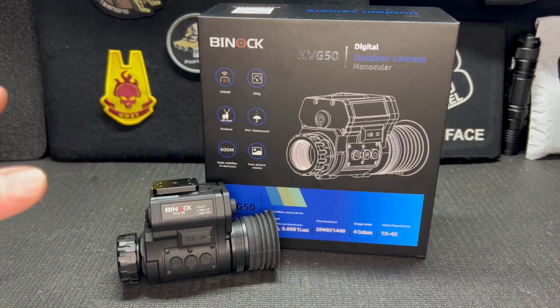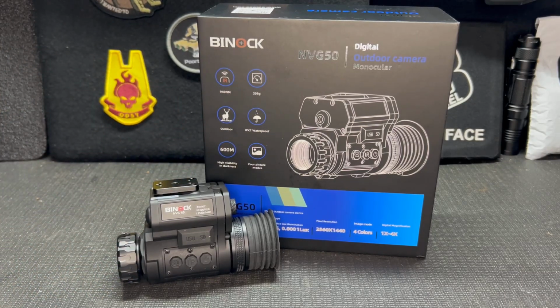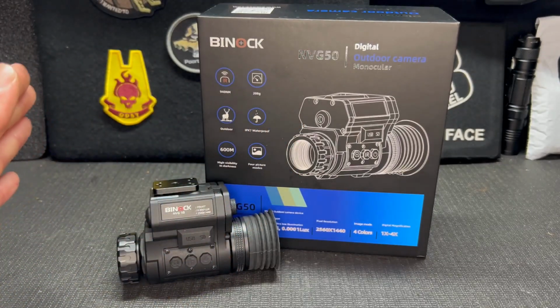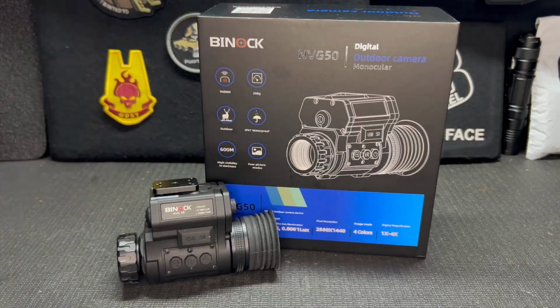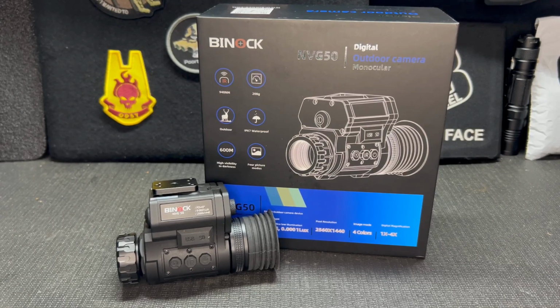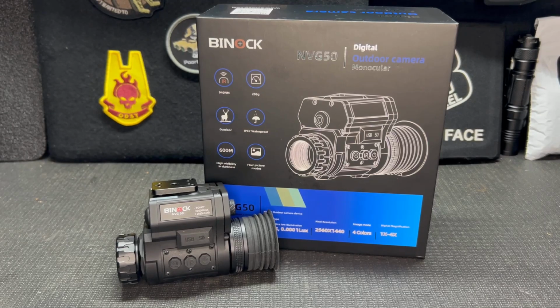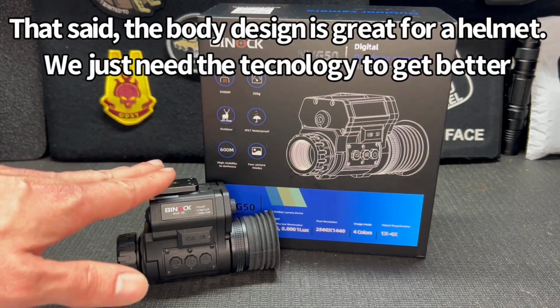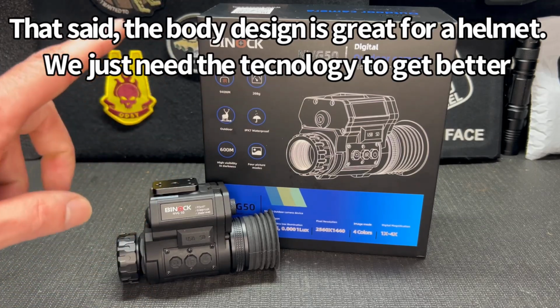It's going to be laggy, and it's not by a lot, it's just by a split second, but it's enough to where you're going to aim, overshoot your target, then have to come back, overshoot and come back again, and it's just annoying. If you've never used analog night vision, then you might be able to get away with it. And could you do it? Technically, yes. Would I recommend it? Absolutely not.